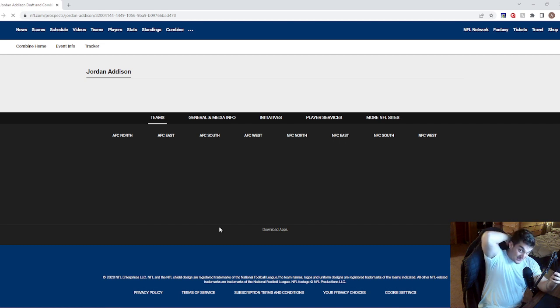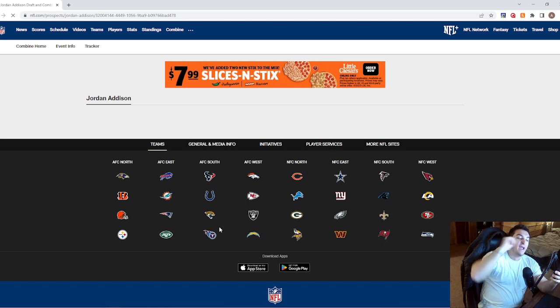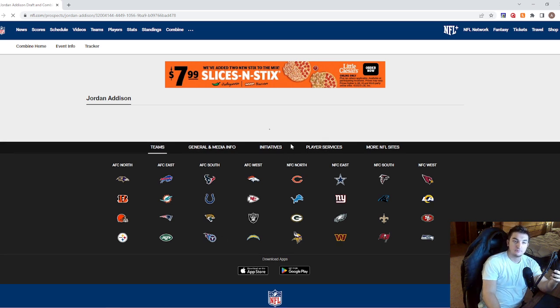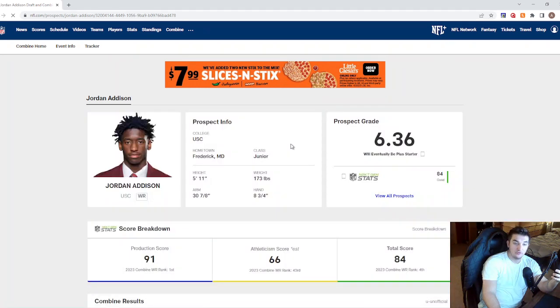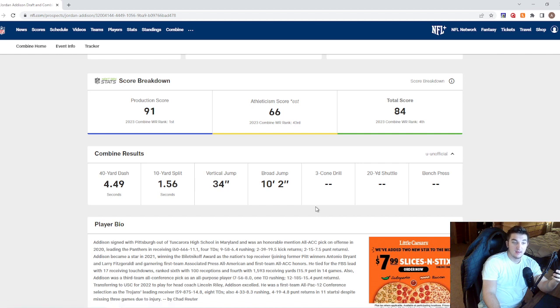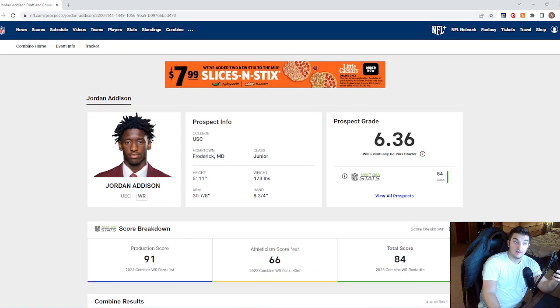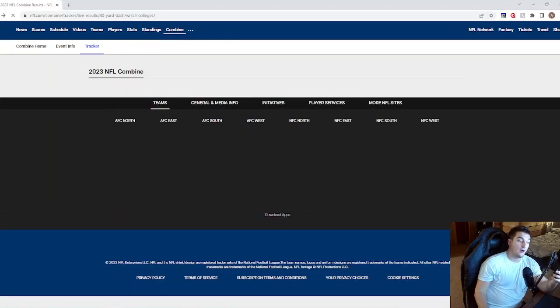4.49, still moving, okay? Still moving. His hands were beyond smooth. But if you looked at all of his measurables and his stats, the kid literally tested almost identical to Stefon Diggs. Crazy. He's got the hands too. He really, really does.